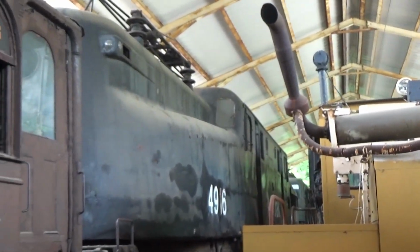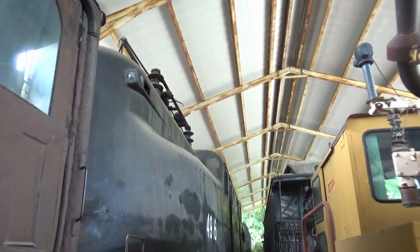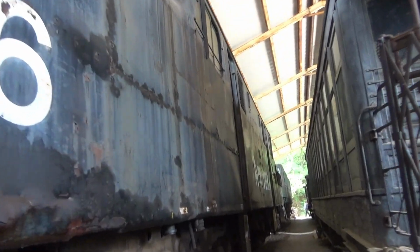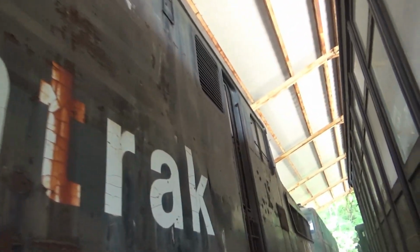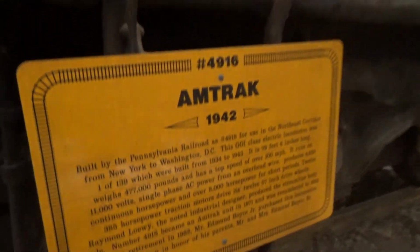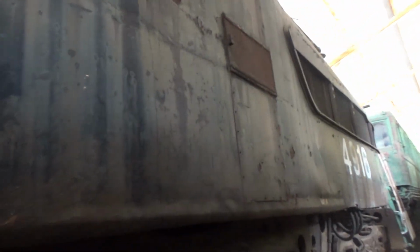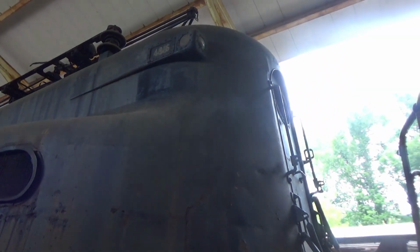What does that look like right there? It says Amtrak, but I think it's a GG1. Let's get closer. Oh, it's so tight, I'm not going to be able to get a wide shot. I know Amtrak did buy these GG1s. Pennsylvania Railroad. GG1. Wow. It's got the Amtrak on it. Wow. GG1. Oh, it's packed away back here. Oh, it's not pretty looking. Steering wheel cleaner. Okay, well, that's not really a justification, but that is the GG1.